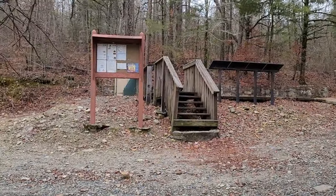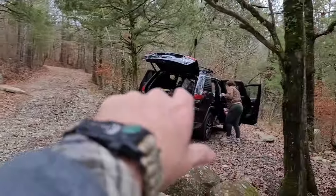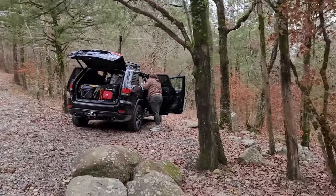We are at Ed Banks. We just fixed us some wraps. Fix and come back up there and get mine. It's cold, so we're gonna eat in the Jeep.